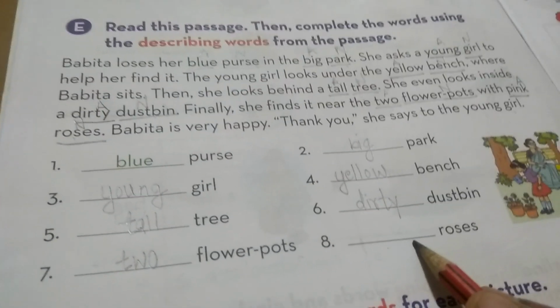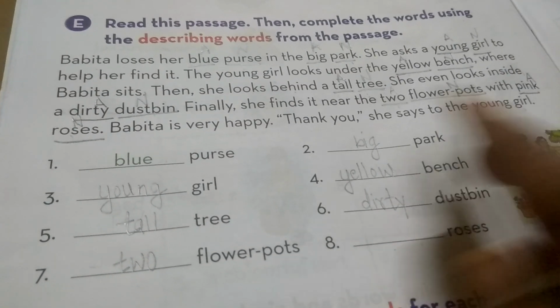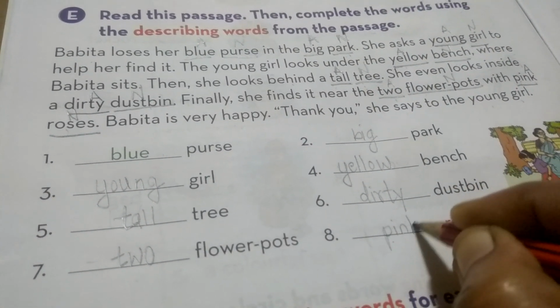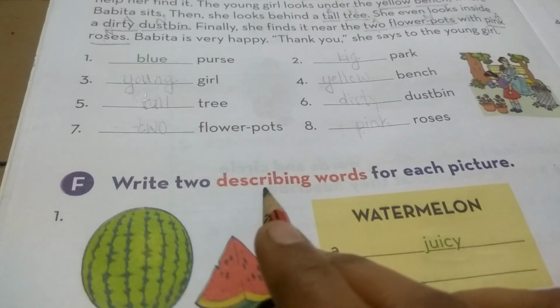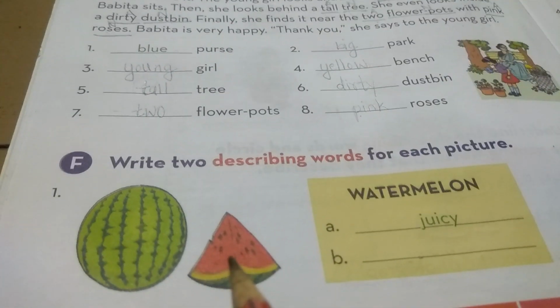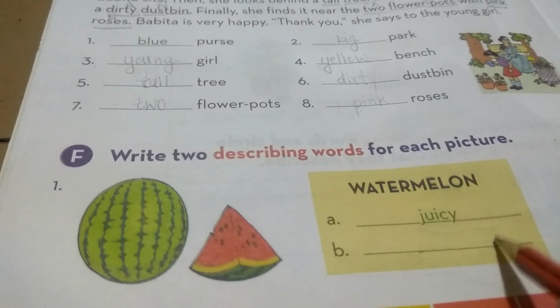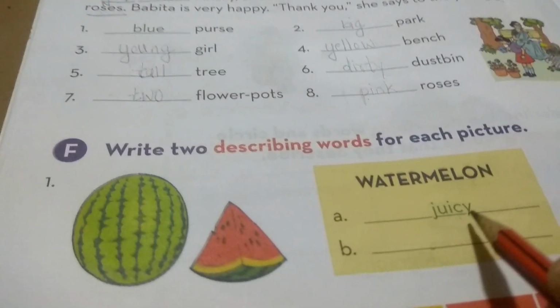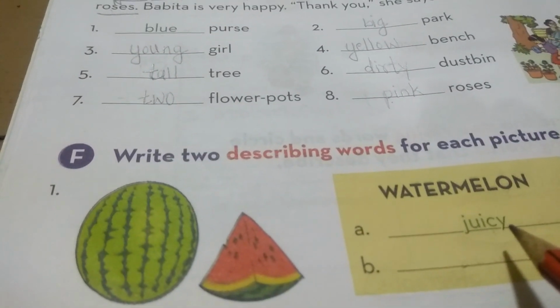And the eighth one, dash roses. So, how are the roses here? Roses are pink. P-I-N-K, pink. Okay, children. Now, the next exercise, see. F1. Write two describing words for each picture. Okay, now you can see here they have given you a picture. And they have told you to write two describing words. One example they have already given you. Okay, the next example you have to write.